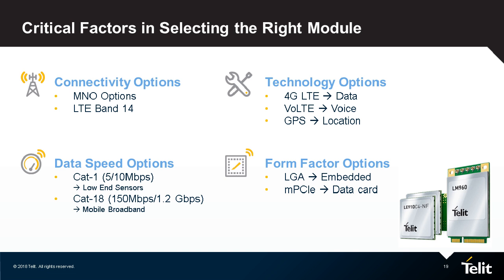And then as far as form factors, there's options. There's more embedded, like Scott was talking about with our LE910, and there's more of the data cards, which are more a plug-and-play type of solution. What I'm going to talk about a little bit today is how do you design in that embedded module, keeping in mind the certification requirements that we have to pass in order to get to market.